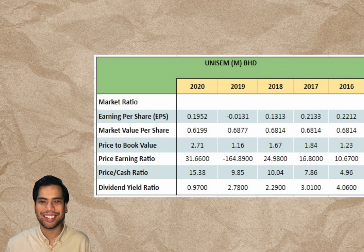The market value per share for UNICEF Berhad maintained the same from 2016 until 2018, which is RM0.6814, and increased slightly to RM0.6877 in 2019. However, it continues to drop in 2020, which indicates the lowest ratio, which is RM0.619.